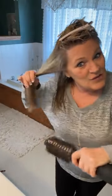Anyway, my hair is super fine, and I don't have much of it. When I stand to the side, you can kind of see my ears stick out, like in pictures. You know, that means I have big ears or I have thin hair. I'm not sure which.